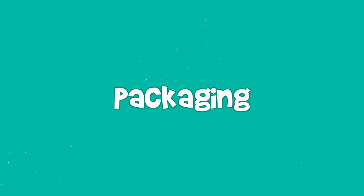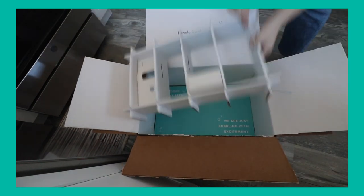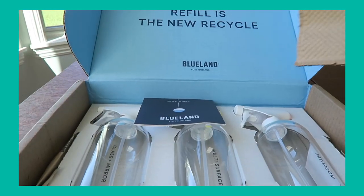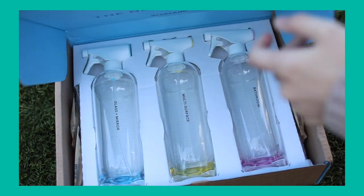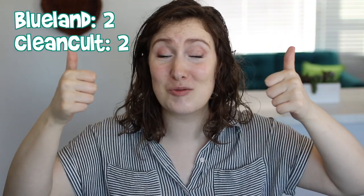The next category is the packaging. What did it come in? Was there plastic involved? All of that jazz. Because sometimes there are sustainable brands out there that ship their things in virgin plastic packaging, but both companies had cardboard boxes, they had paper tape, and the filling inside was also either cardboard or paper. So both of these scored fives for the packaging just because they did a really good job. A plus to Blueland and Cleancult on that front.